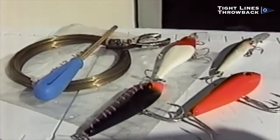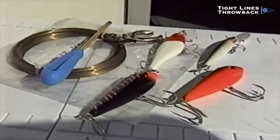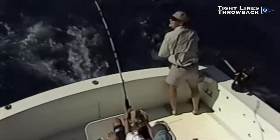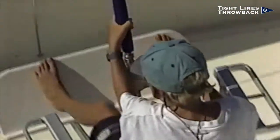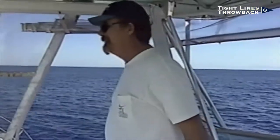Swimming plugs also catch Wahoo. They respond well to a fast lure presentation. 5 to 10 knot trolling speeds are the norm. As with any type of offshore fishing, communication and teamwork is essential.